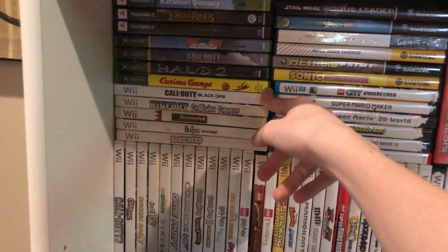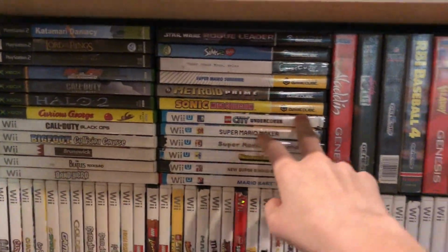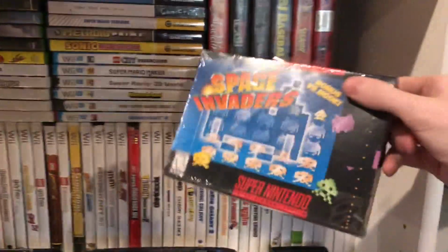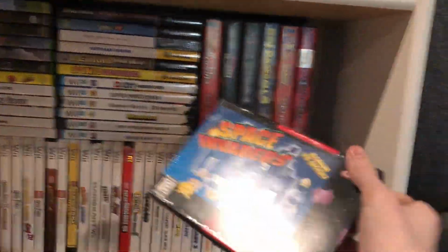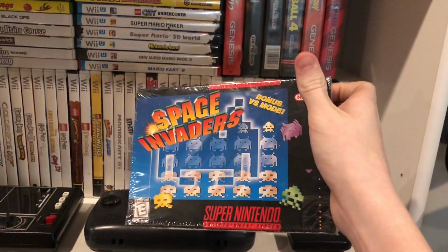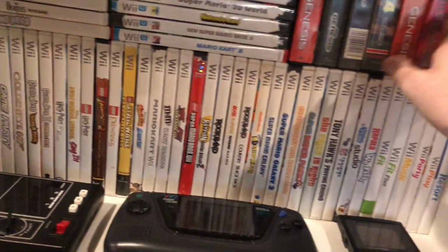I don't know if the Xbox 360 is backwards compatible, but I got PS2, GameCube, and some Genesis, and then this one Super Nintendo game. It's the only boxed Super Nintendo game I have, and it's actually sealed. I got it a long time ago, before I even had a Super Nintendo. I got it for like $20.